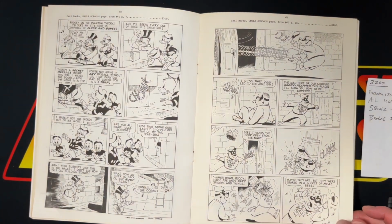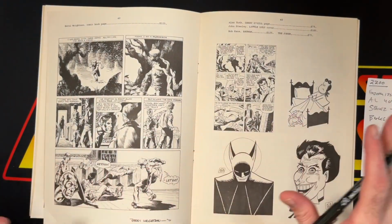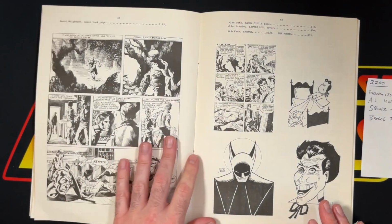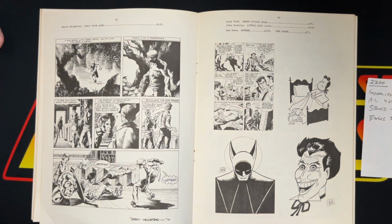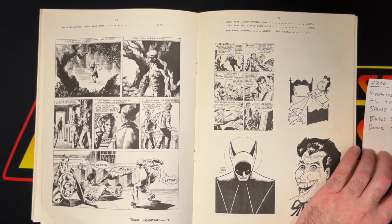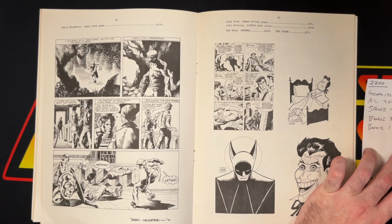Although the Beagle Boys page is great too. Now, I'm buying this no matter what. Doesn't matter. It's Berni Wrightson. It just says comic book page. It's a guy with three arms. I think this might be from Freaks, because it says right here, I was born with three arms all my life. I've been a freak. So we're going to take Berni for $125. And that gets me down to $12.60.